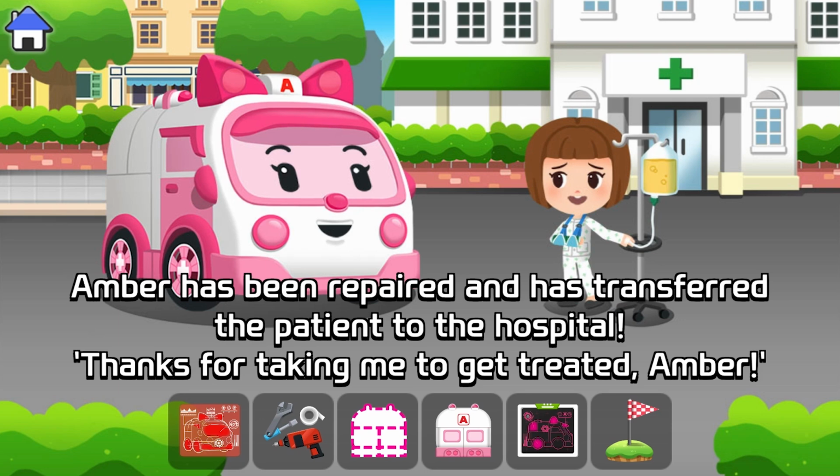Amber has been repaired and has transferred the patient to the hospital. Thanks for taking me to get treated, Amber.